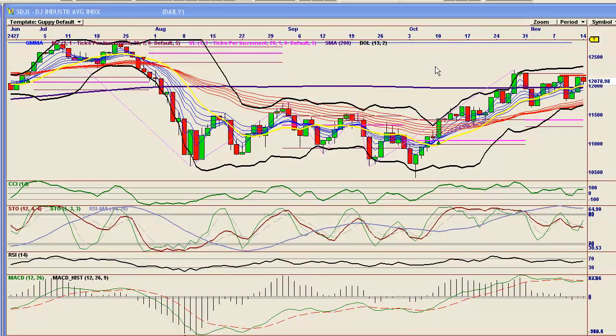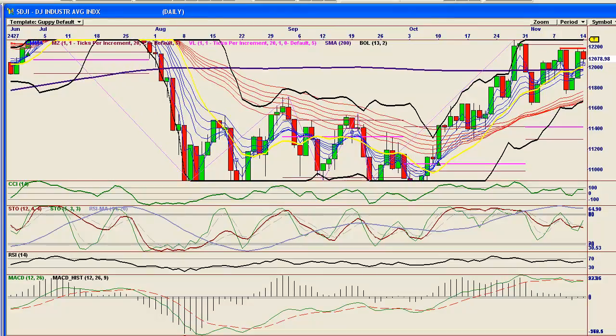Today is November 14th, and this is the market overview looking at the Dow, SPX, VIX, TNA, UUP, FXE, GLD, and SLV. Well, today was a not exciting day. Matter of fact, it was pretty disappointing, actually. We have several things to look at tonight.